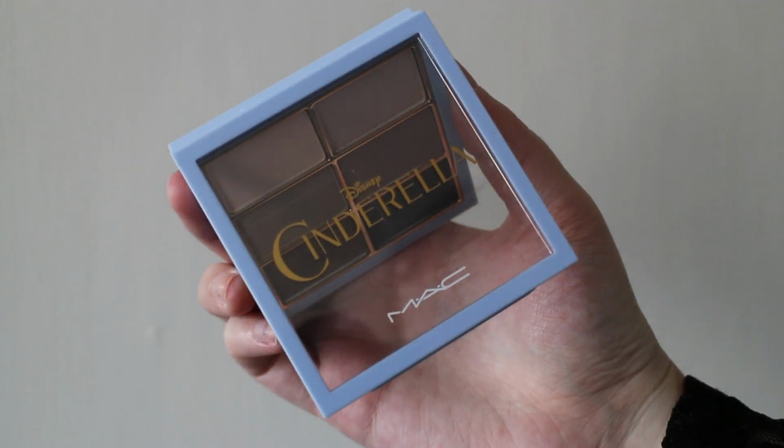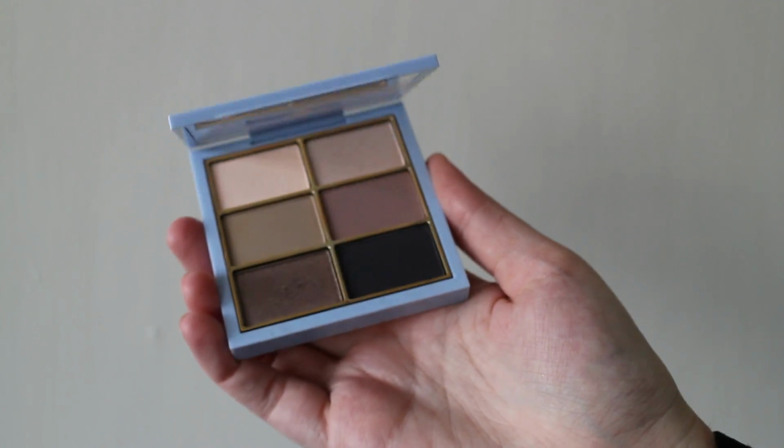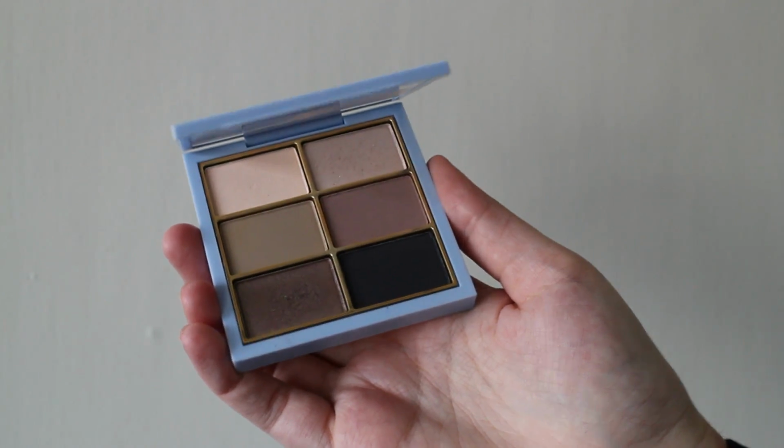So my first March favorite goes to the Cinderella Stroke of Midnight palette. This collection was released earlier this month by MAC. I have been using this palette pretty much all month. I love it. I didn't really expect to love it this much, but it's so nice just to have these neutrals in one place. And like I have said before, I do have a couple of these shades already, but I love these shades enough to have them in this little palette as well. And the packaging is adorable.